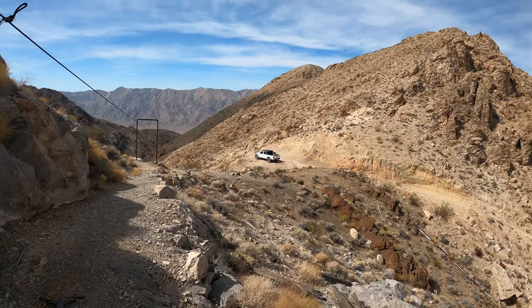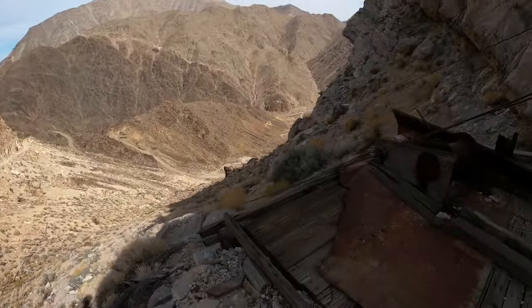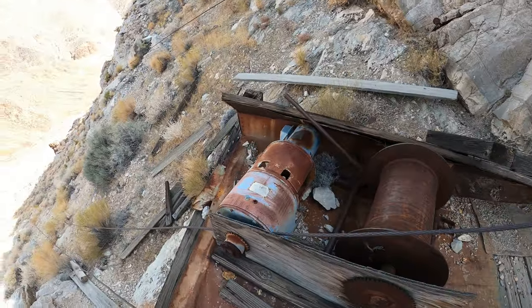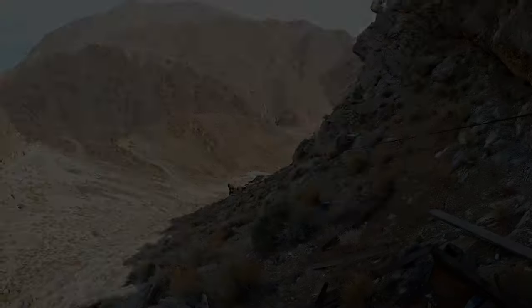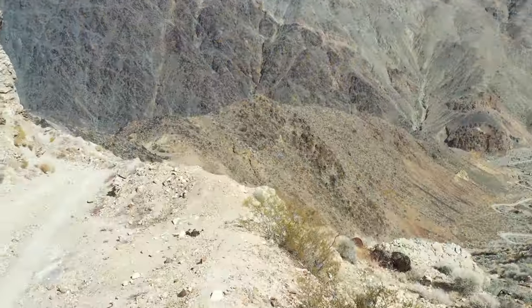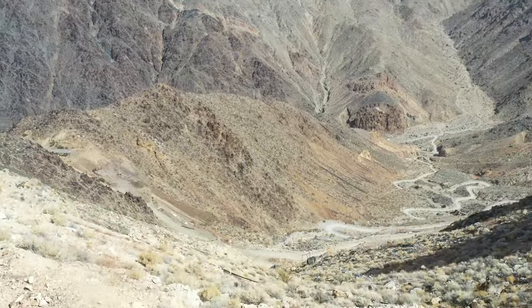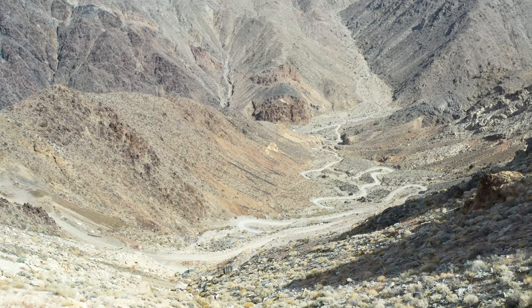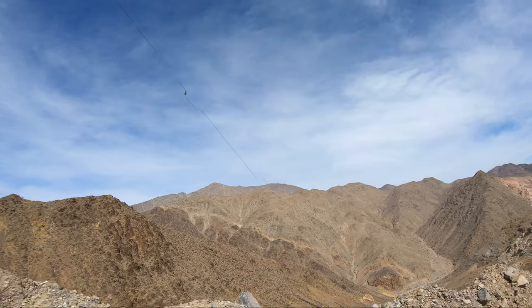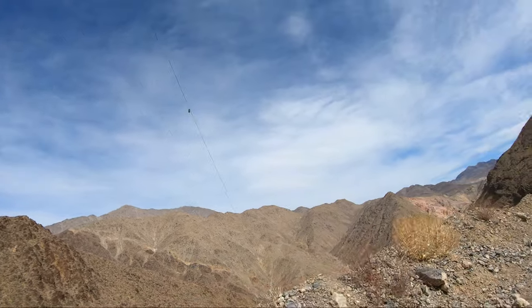This cable system was pretty crazy. I would say it's a little over a quarter mile of cable going from the top to the bottom, so I could only imagine how much pressure was on that thing when they used it. Oh my lord. Wow.